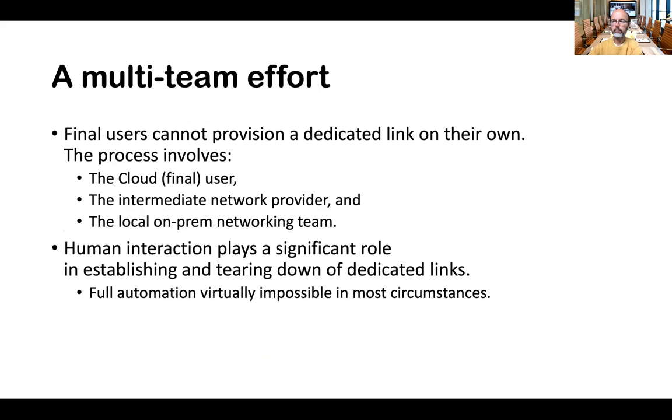Now, on top of that, you also have the problem that final users cannot provision dedicated links on their own. The process really involves 3 parties: the cloud user or the final user, the intermediate network provider, and the local on-prem networking team. So the human interaction really plays a significant role in establishing and tearing down of dedicated links. And because of this human interaction, it is virtually impossible to do full automation in most circumstances.